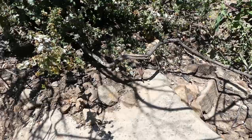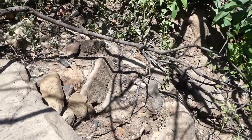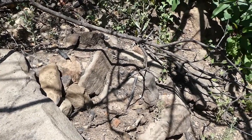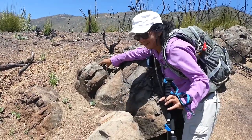It's gone, dug through, can't find anything. So I'll put a little better hide, hid it off on the side. So out of the ash comes a new cache. Aha! There it is.